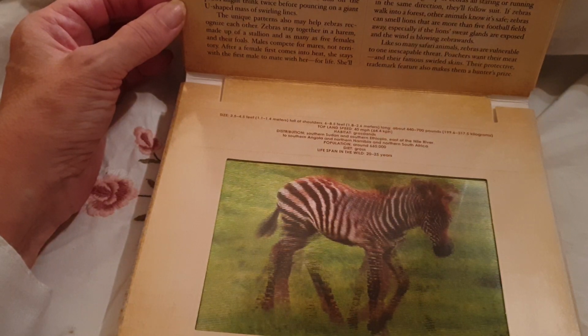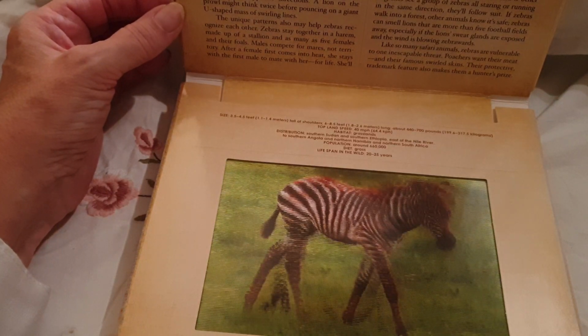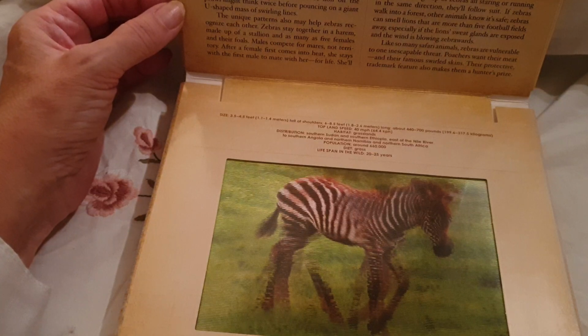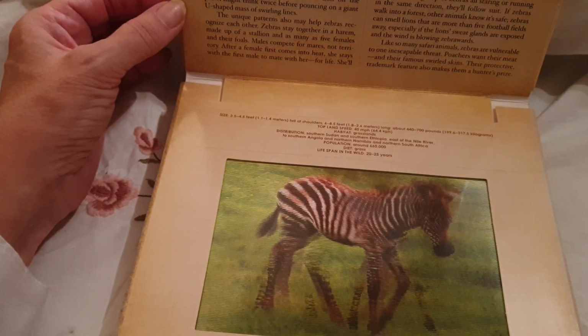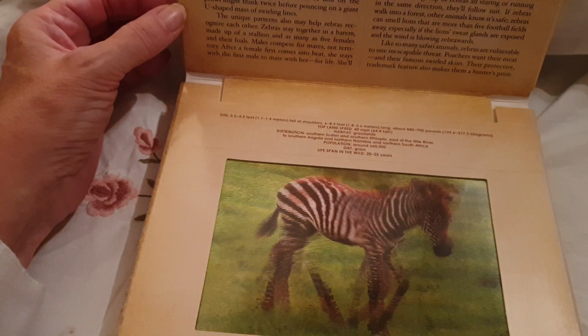Zebras can smell lions that are more than 5 football fields away, especially if the lion's sweat glands are exposed and the wind is blowing zebrawards. Like so many safari animals, zebras are vulnerable to one inescapable threat. Poachers want their meat and their famous swirled skins. Their protective trademark feature also makes them a hunter's prize.